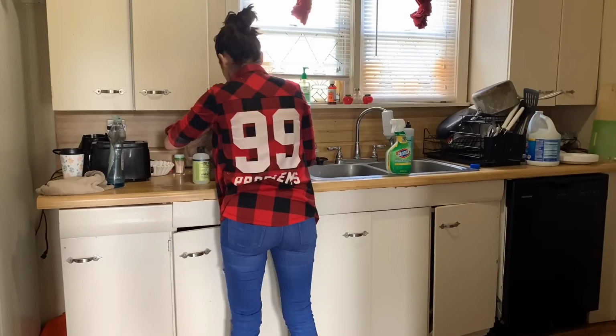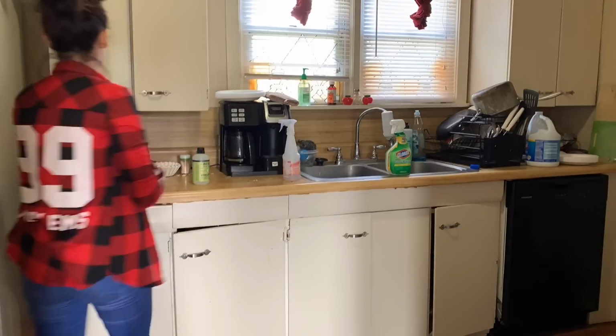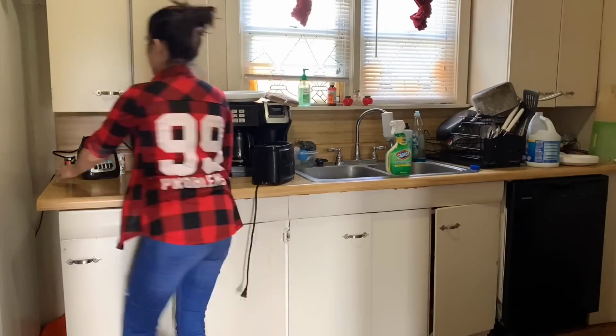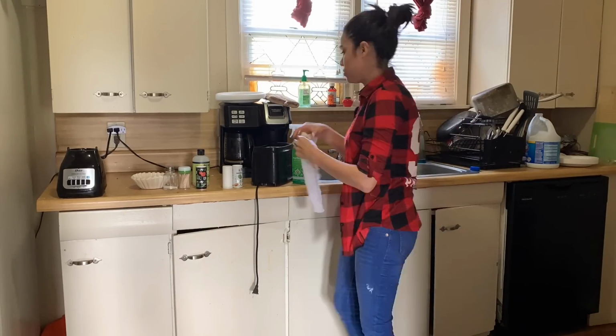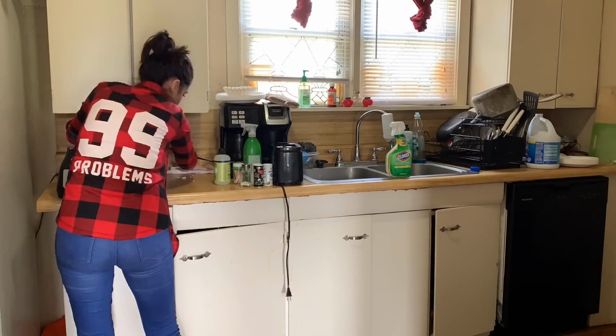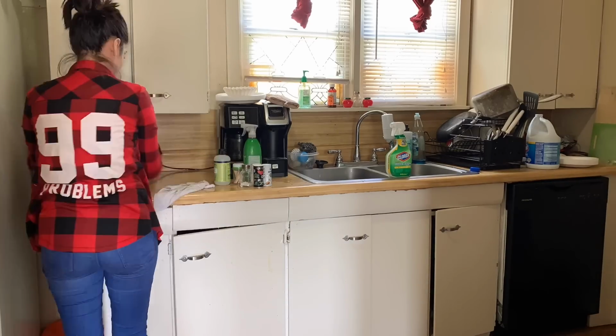So I'm gonna move on to cleaning the counter and just do this real quick before I start doing the sink. It was not as messy as I expected, but it still had to be done.